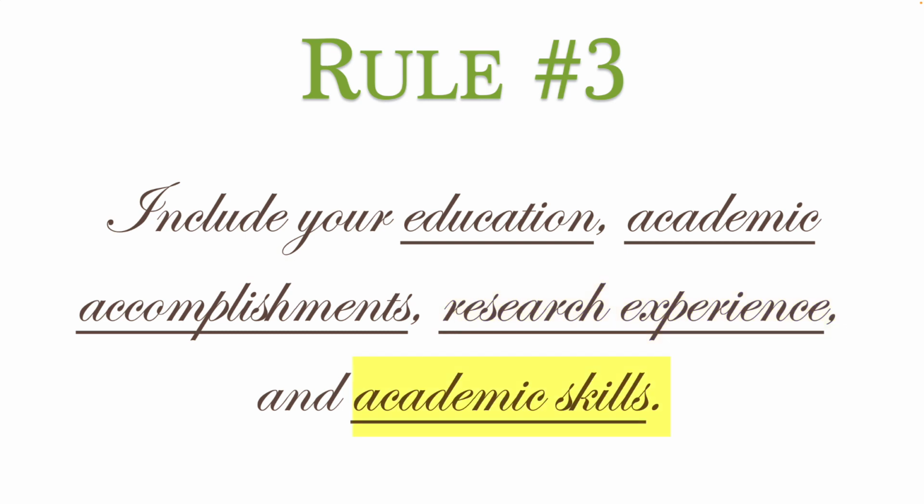And finally, you want to put your academic skills. Now, these differ depending on the kind of graduate program that you're applying to. In history, one of the things that's considered an academic skill is your foreign language abilities. If you apply to law school, there might be other skills that you want to emphasize, maybe something like a mock court or mock trial. But whatever you can make an argument is useful for what you're going to do in that graduate program or that postgraduate program, then include it on your CV.